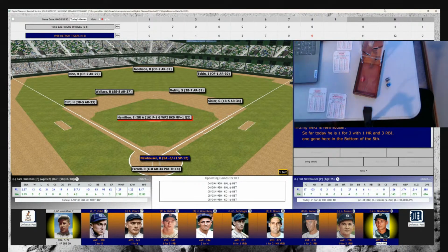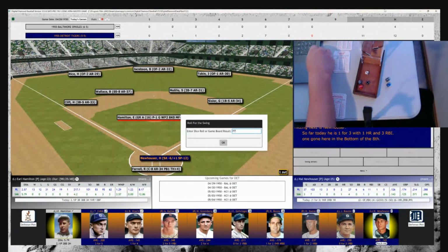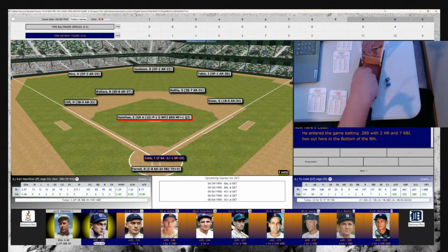Here's the pitch to Hal. And he gets a hold of this one. He drives this ball in left field, but Rice goes back near the track, makes the catch. Hal almost flirted with his second home run of the game, folks. Drove that one. Now there's 2 outs for Ty Cobb, and Cobb is 3 for 5 with a triple.